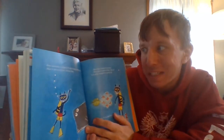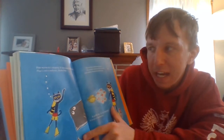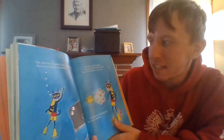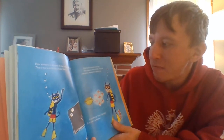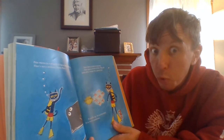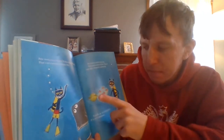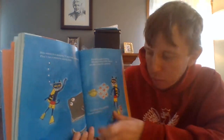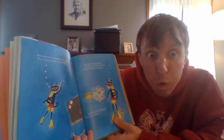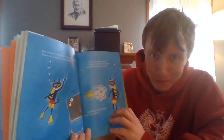Pete waves to a stingray. It has a long, skinny tail. That's not a seahorse, thinks Pete. Pete feels a tickle on his leg. Pete sees a school of fish. They all look alike, except for the green one. It puffs up. It is a blowfish. It is not a seahorse.